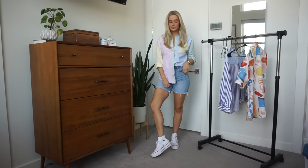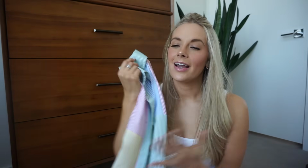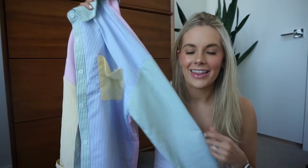So let me tell you. First of all, it is so lightweight and breathable because it's not a thick cotton. So love that about it. I don't love the sound it makes, but I'm okay with it. I could get past it. It just is so pretty. I love this with a pair of shorts. I love this shirt. It's my favorite. I know, not everybody's cup of tea. I think it's so cute.